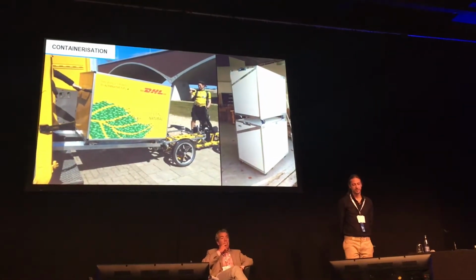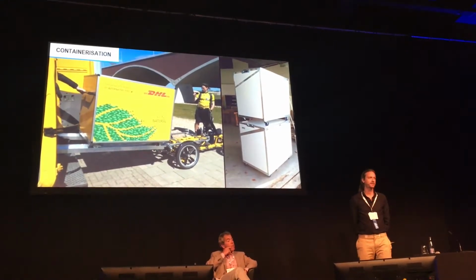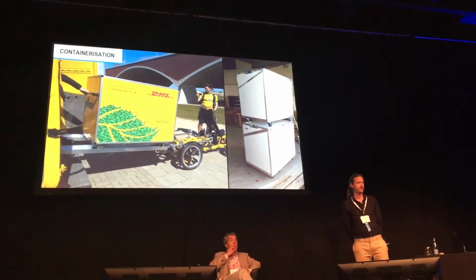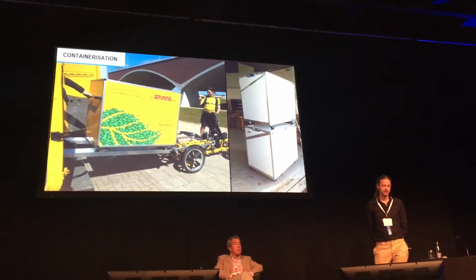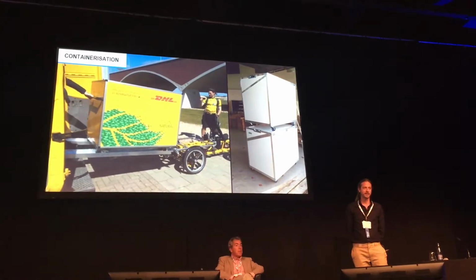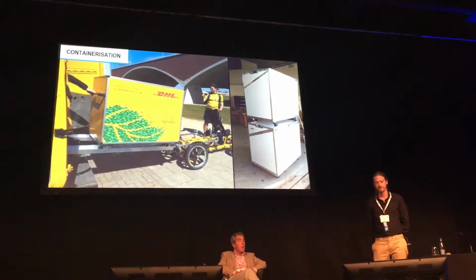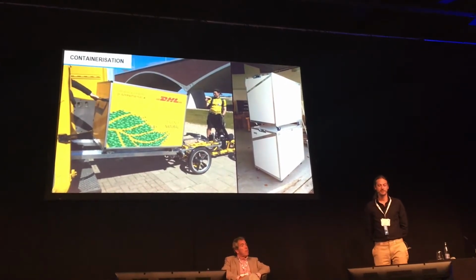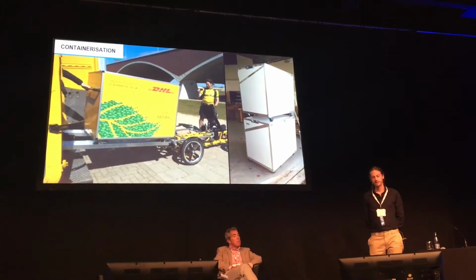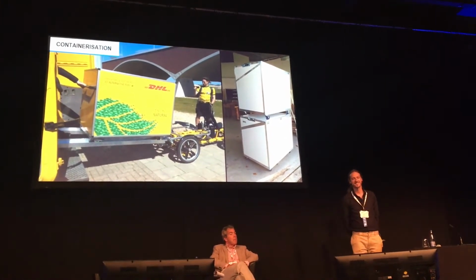But there is, of course, and we're happy to see that there's some change going on. We see first basically signs of containerization in the last mile. Still, there's no consensus about what size the container should be, how it should be put on the vehicle, off the vehicle, stacked, and all that kind of stuff. So everyone is going basically in their own direction. But anyway, it's good to see that at least it started.